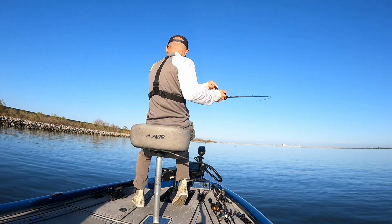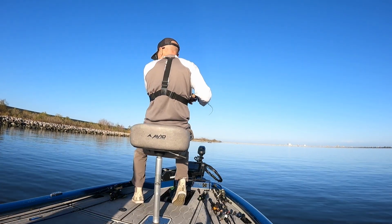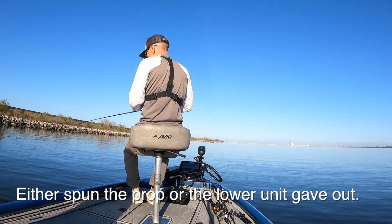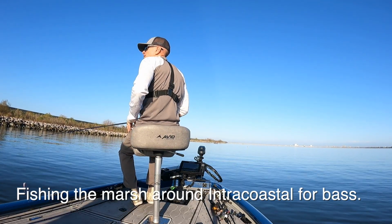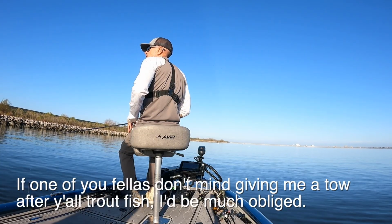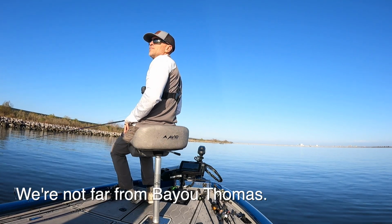Oh, there we go. Oh, did he come off? He sure did. Either stunned the prop or the lower unit gave out. Fishing the marsh around Intercoastal for bass. If one of you fellas don't mind giving me a tow after y'all trout fish, I'd be much obliged. We're not far from Bayou Thomas.